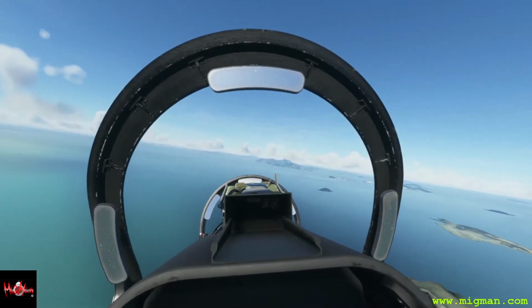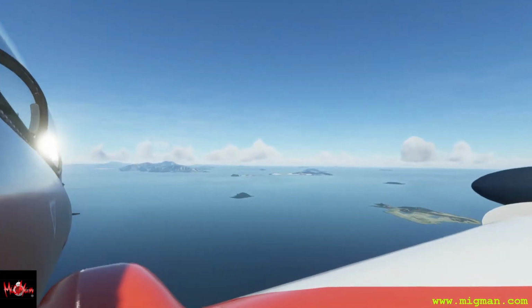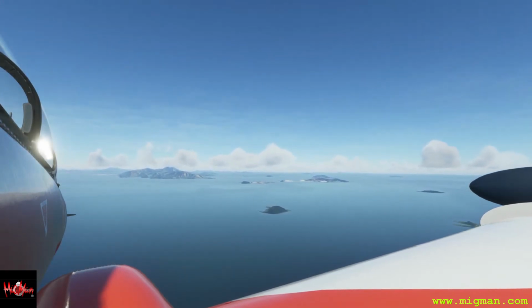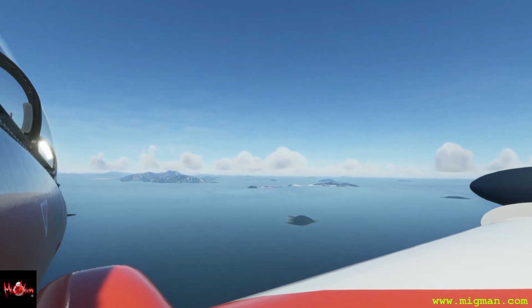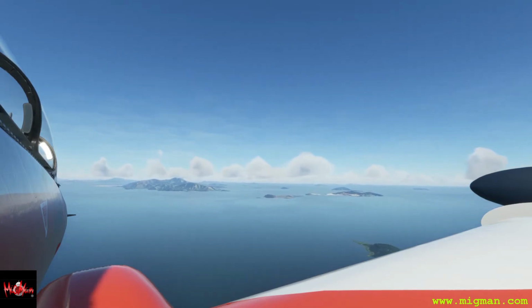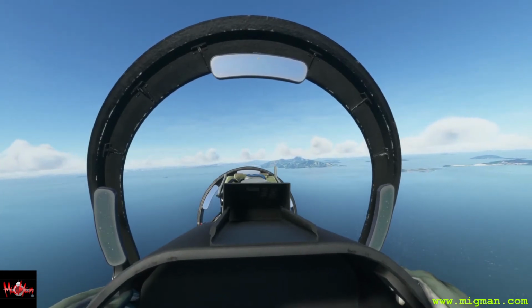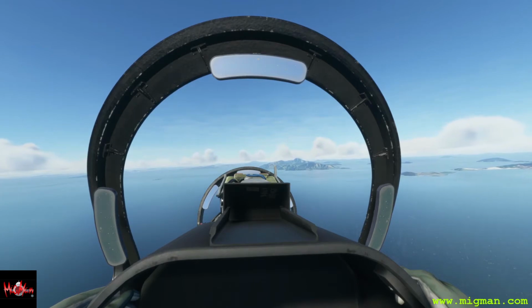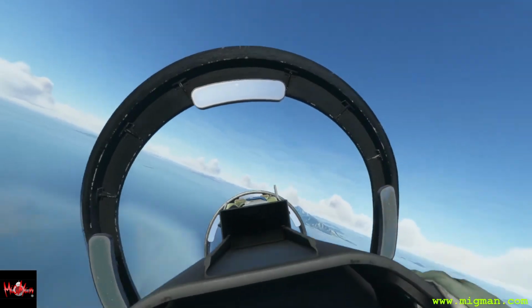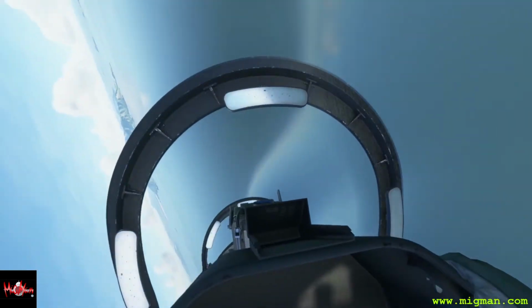So Hong Kong dead ahead. I can't see any ships at the moment, which is interesting. I must have turned them off somehow. But normally this place is chock-a-block with ships. Only about 12 miles out. So we're going to fly past Hong Kong Airport and then to this terminus where people will enter the tunnel / bridge setup.